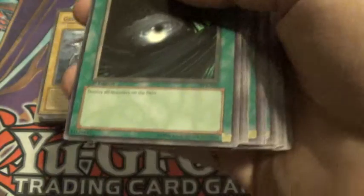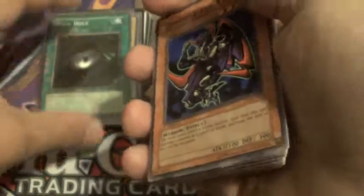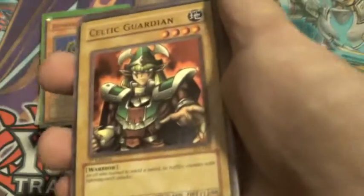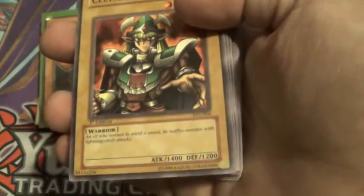And then Dark Hole, but that's very playable in this format still. And then Zombra, the Dark. And then Cut the Guardian. I still have my Hollow Legend of Blue Eyes 1, which is still very cool.